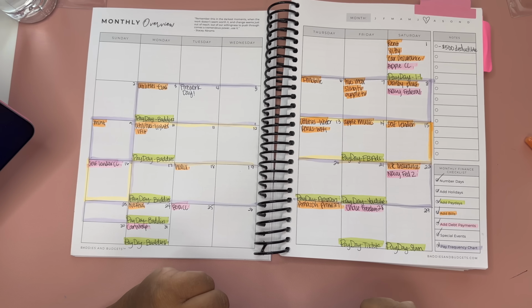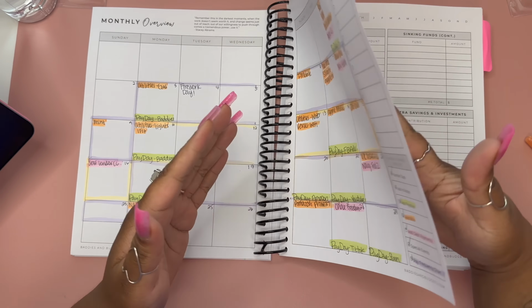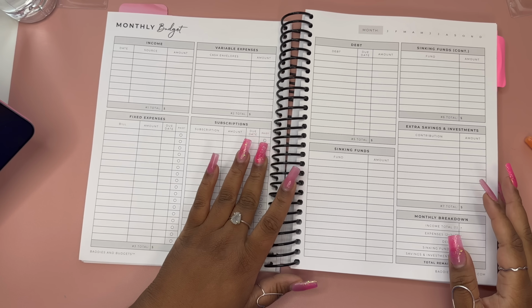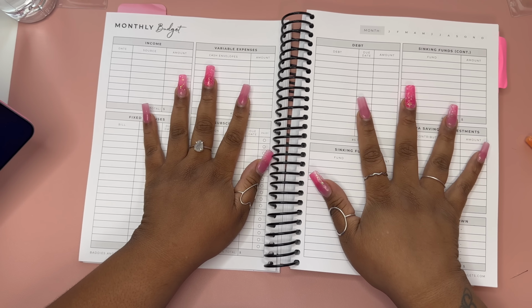Last week, we went over our monthly overview. We set up our bills, our paydays, our debt payments. Up next, we are going to work on our monthly budget. This is something you should be doing at the beginning of the month to further enable you to see where your money is going and how you can best make it work for you.